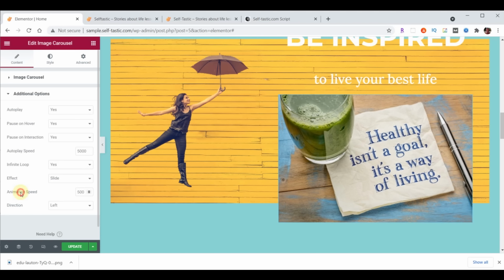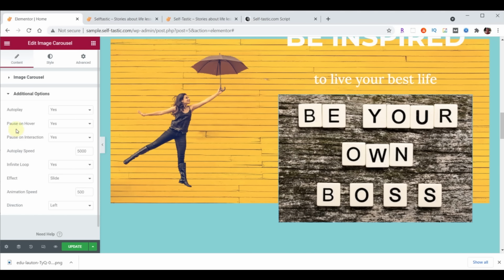And then down here under additional options, pause on hover. That means if I put the mouse over it, it stops showing new pictures. Well, that might be nice in some situations, but I want it to continue to show new pictures whether the mouse is on it or not. So we're going to turn that off.